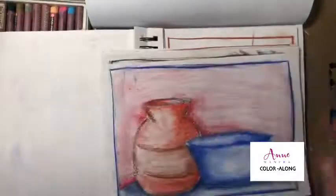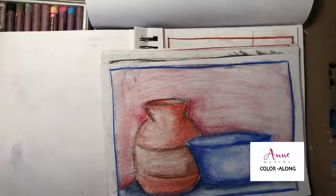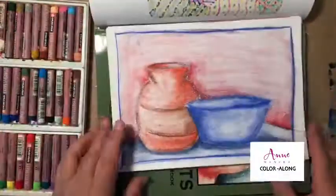I think this is the second one. Boxes. Are there boxes in this one? I think this is the second one. This might be the one I'm talking about. The one with the green cover. But this is how they were born.